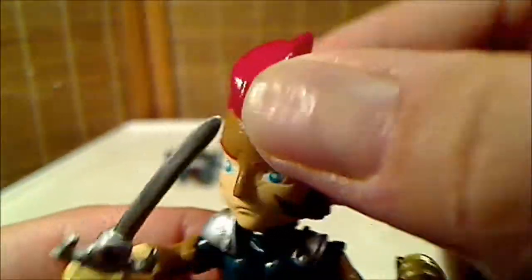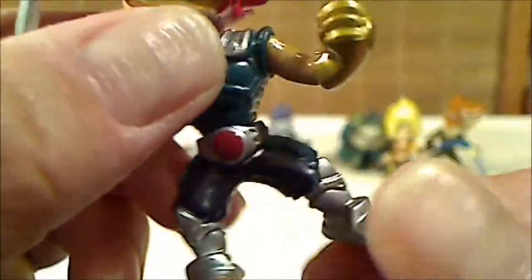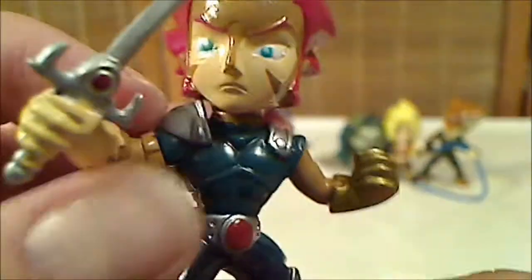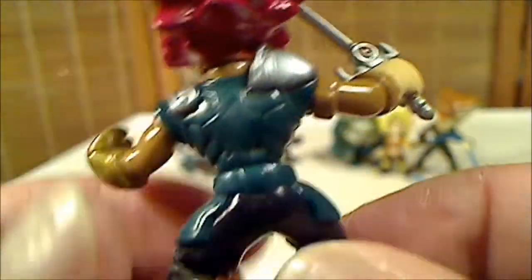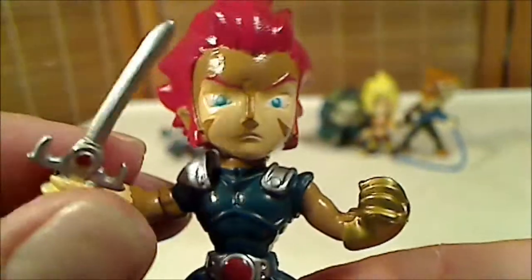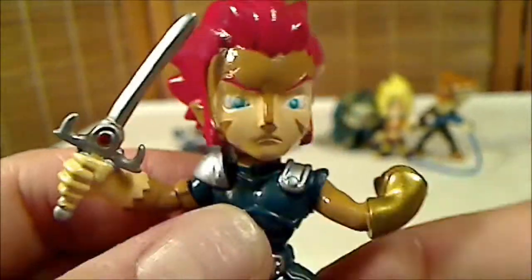He does move at the head, twist at the arm, both sides. That's real cool. And waist. Very nice looking figure. Very nice paint. Very colorful. The colors just really stand out on here. This is just a fun little figure. If he could stand on his own. But otherwise, just really neat.